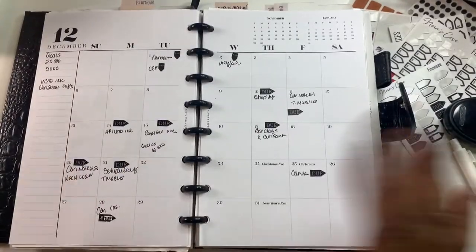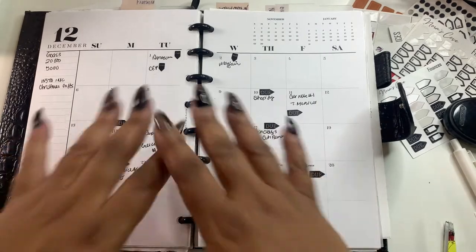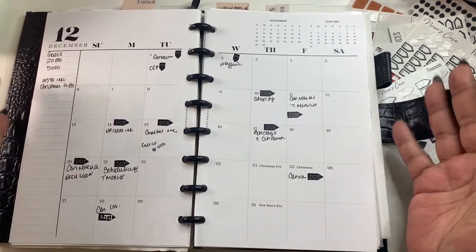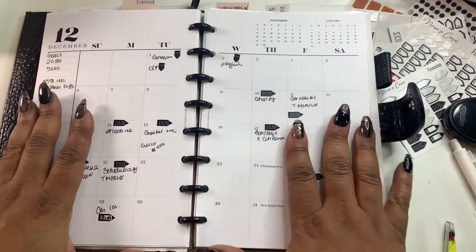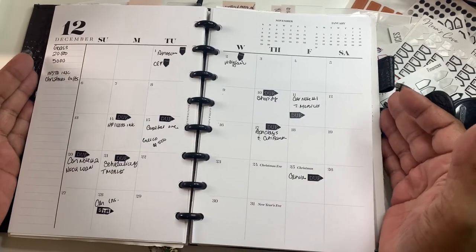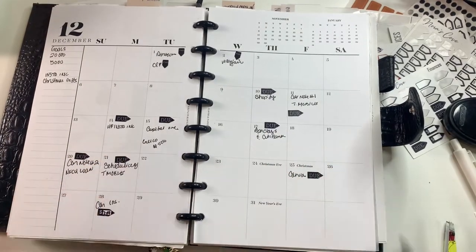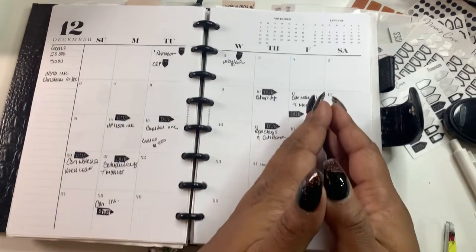Okay, as you can see, I've completed my monthly bills. This just works for me. I know it's real simple. I don't do a lot of deco in here because I like to just focus on what's due, but I had to put these things down so that I could have a reference.